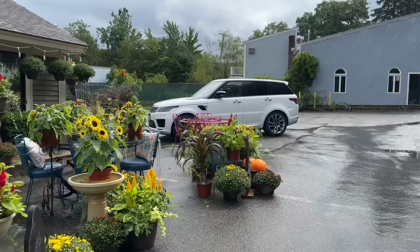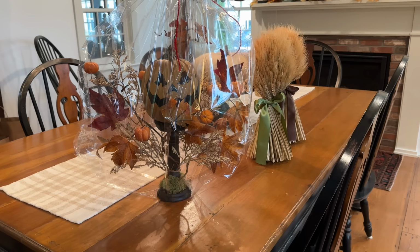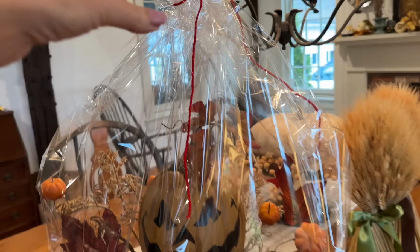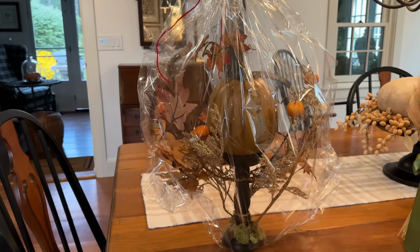Look what's coming home with me. Here is the autumn/Halloween decor that I purchased yesterday, and I love how they wrapped it up to keep it nice and safe. Now, if I wanted, I could add a couple more things and turn it around so that it is strictly fall, but then you turn it around and it's absolutely Halloween.